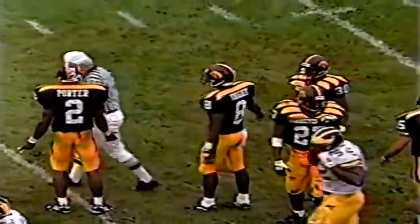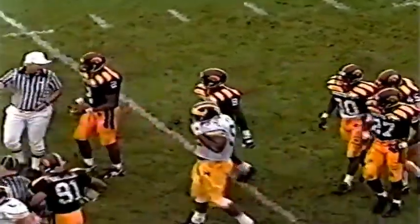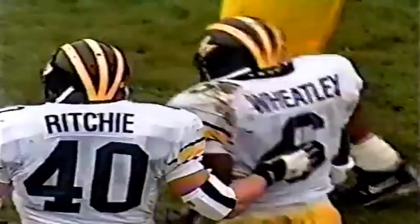They stick right with number six. They're just muscling them now, just coming off the ball. Those defensive tackles are wearing down just a little. Four more yards for Mr. Wheatley.